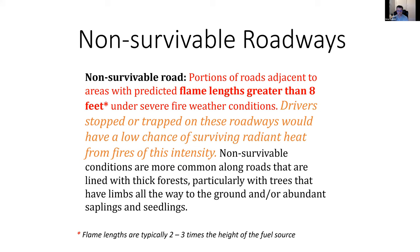So if you have a piece of grass that's 2 foot, if that's on fire, you could expect to see flame lengths that are 4 to 6 feet high. And then you can extrapolate that to shrubs like junipers, and then go up to trees. And so flame lengths greater than 8 feet under severe fire weather conditions, Dory went over those. And drivers stopped or trapped on these roadways would have a low chance of surviving radiant heat from fires of this intensity. You can go to the next one, Dory.